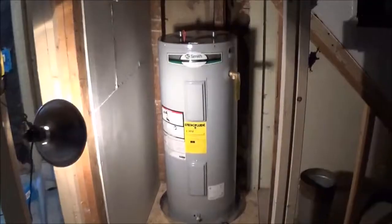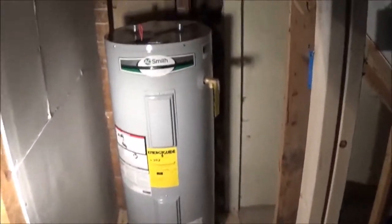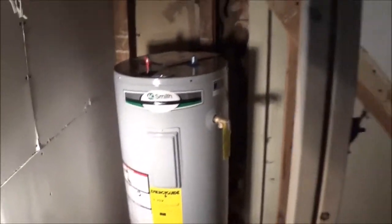Alright guys, I took the hot water heater out of the box just for the fun of it, and I shoved it in there, and it fits perfect. Very nice.